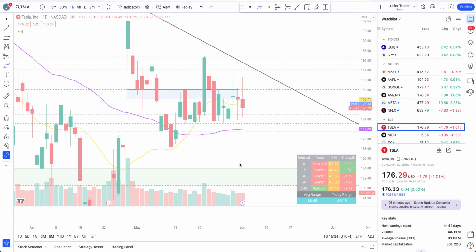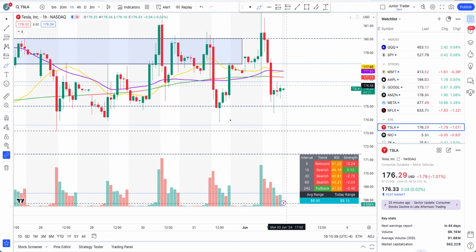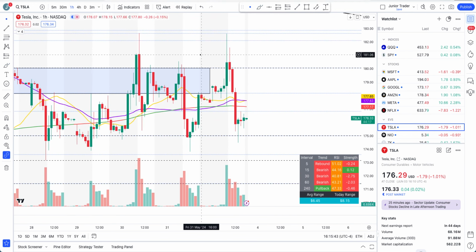Anything else that I have on Tesla to talk about in this video? Yeah, let's take a look at the intraday's place, all right? I would say on the swing and the structure, it's 50-50, but bears are really, really standing strong at $180.